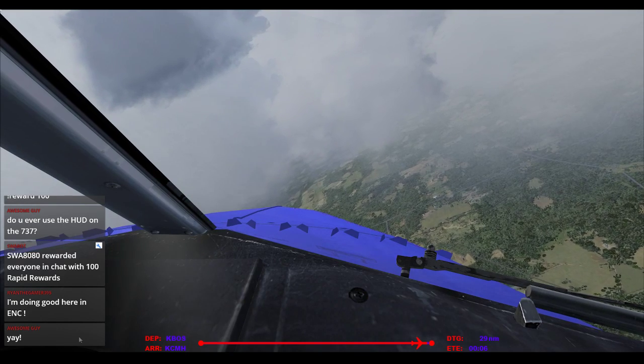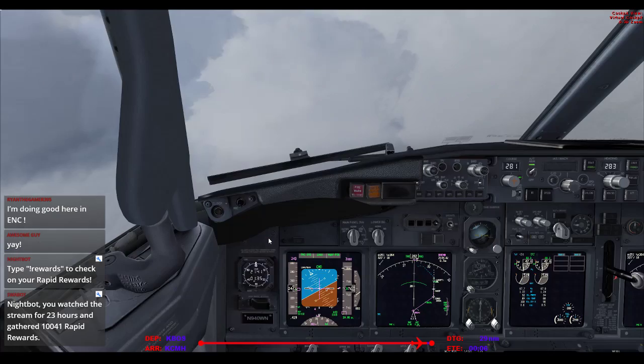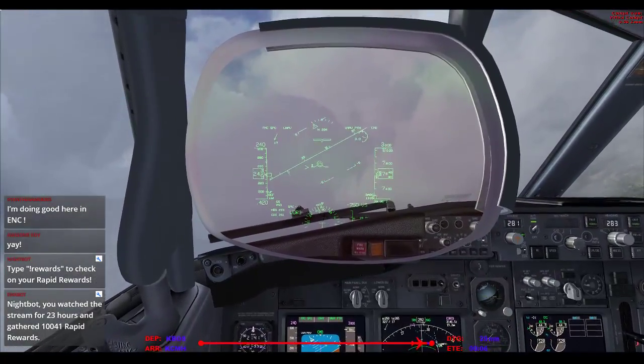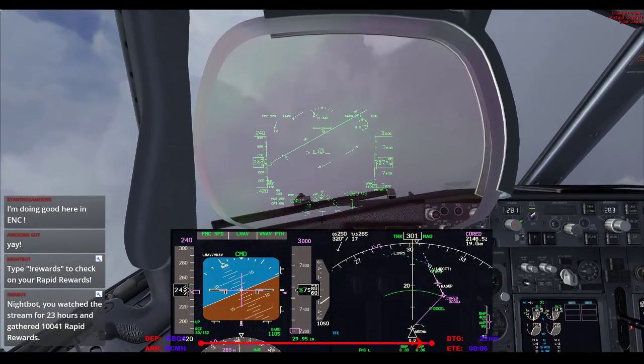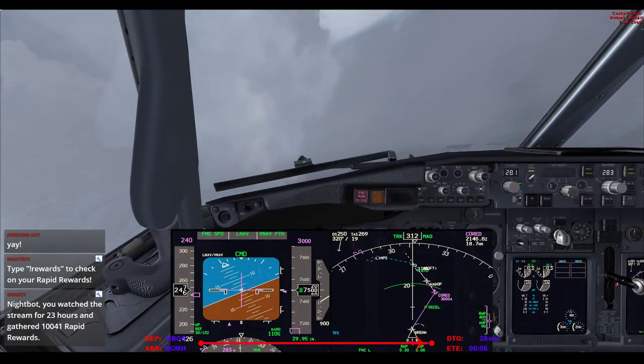Use the HUD on the 737? No, not really. I know it's there, but I don't know. I'm fine with just these instruments. I'm not a very fancy person.